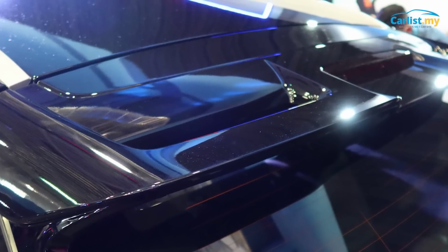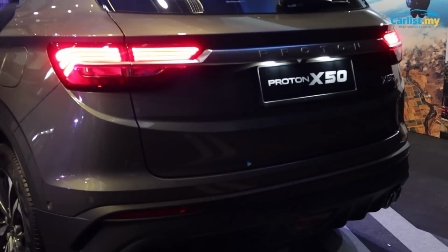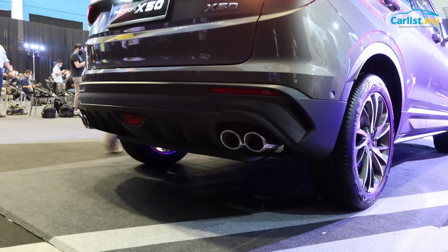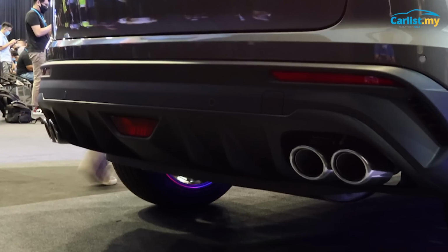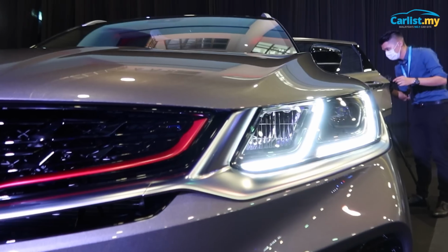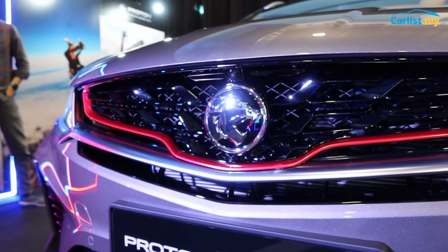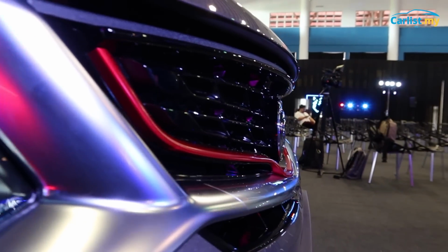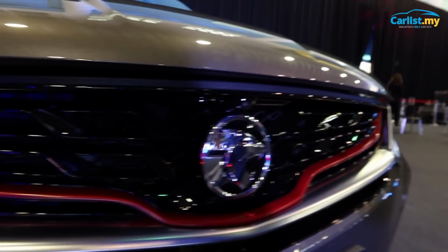We'll start at the side. As you can see, there is a very fancy roof spoiler, and something we've got used to is LED lights and the Proton script that runs across the length of the boot. I'm not sure you can see this, but if you look below, quad tailpipes and a very cool looking diffuser component at the bottom. Now, LED headlights at the front, and a lot of the detail. What I personally love is the new grille design, which has this concave sort of texturing to it. There is the satin red and silver lines, and this is an evolution of the infinity weave that we are used to on the Proton X70.